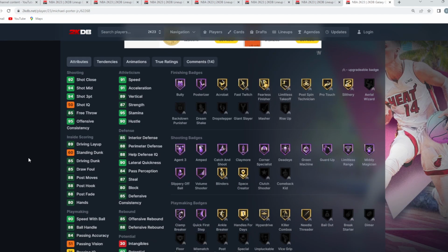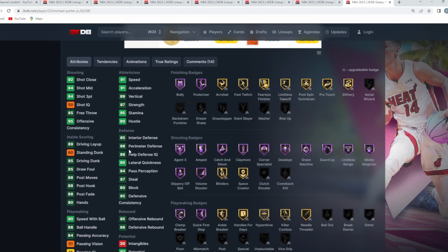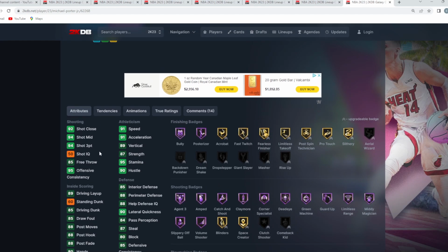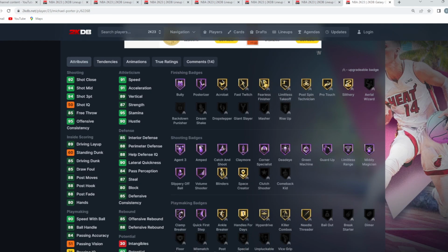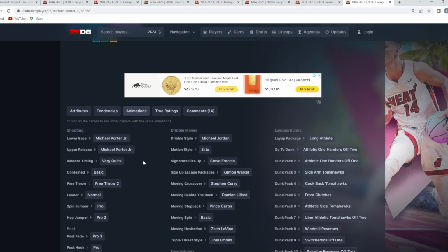You take a look at his stats. I mean, his defensive stats really aren't that great, only having like an 80 block, 87 steal, 88 perimeter, and an 85 interior defense. But we got to talk about the offense with this MPJ card. He's got a 94 3 ball, 94 mid range, tons of Hall of Fame shooting badges like Limitless, Guard Up. I mean, he's just got pretty much every single Hall of Fame shooting badge in the game, which is obviously super crucial on your small forward, or at least a card that you want to use on the offensive end.